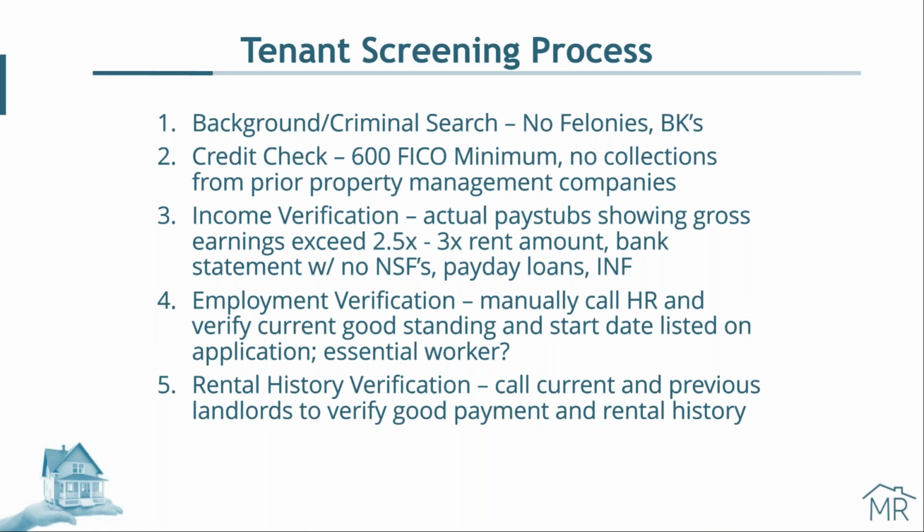We're going to do an income verification. So we want to see actual pay stubs. We want to see signed offer letters. We want to see 1099s, W-2s, anything that shows what the tenant's income actually is. If we get a screenshot of something, we're not going to accept that. If we get something typed up on a Word document, we're not going to accept that. We need to make sure that we are placing stable tenants in every home.